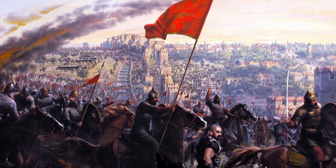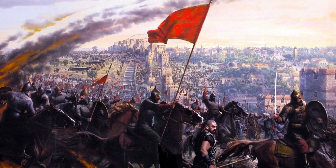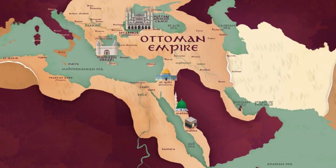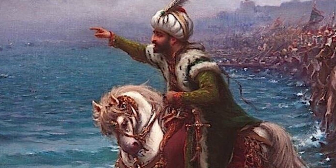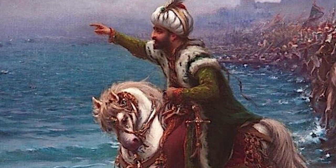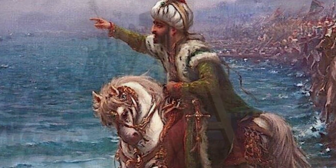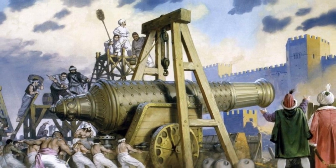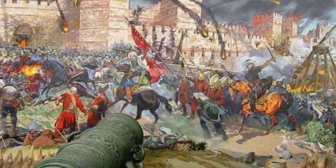One of the most famous uses of the catapult was during the siege of Constantinople in 1453. The Ottoman Empire, under the leadership of Sultan Mehmed II, had been attempting to capture the city for several weeks, but the defenders were holding out. Mehmed II decided to use a massive catapult known as the Basilica to breach the walls of the city.